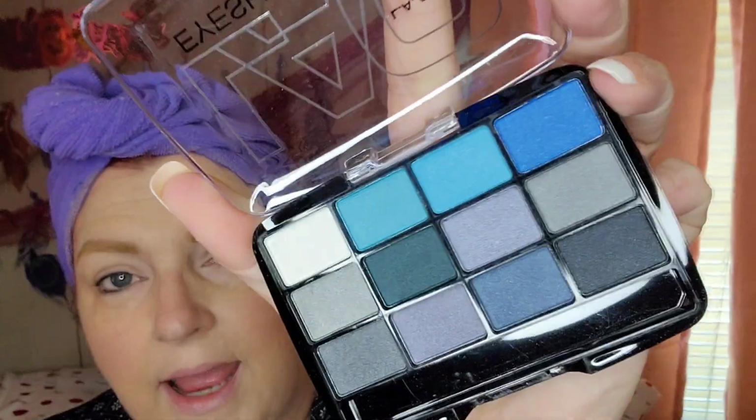Okay, so I opened this eyeshadow on my video yesterday just so I could show you guys which one I was going to be using. It is the LA Colors, and this is the palette that I picked out. I thought I had a lot of pretty colors. It does have your makeup sponge in here, so your little spongy thing. But there's the colors.